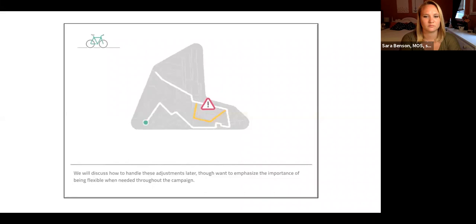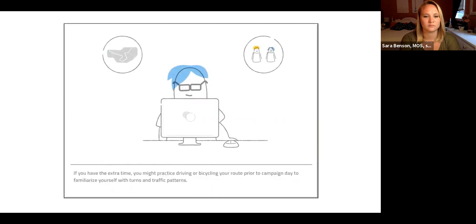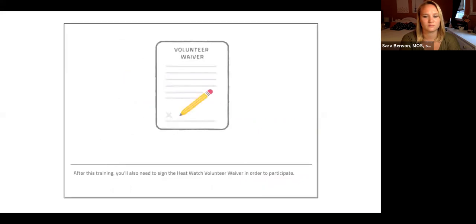Whether driving, navigating, or bicycling, your campaign organizer will reach out to you after this training to assign polygons and driving routes, as well as to coordinate teams of drivers and navigators. If you have the extra time, you might practice driving or bicycling your route prior to campaign day to familiarize yourself with the turns and traffic patterns. After this training, you'll also need to sign the Heatwatch volunteer waiver in order to participate.